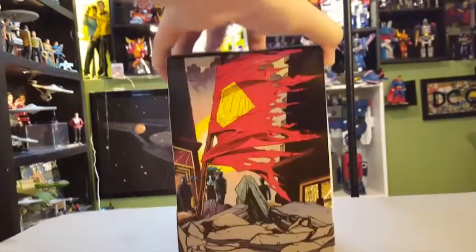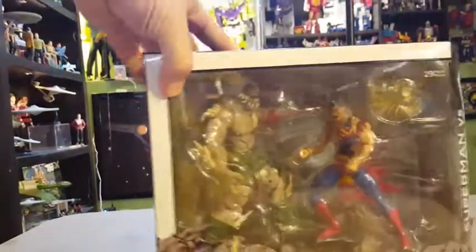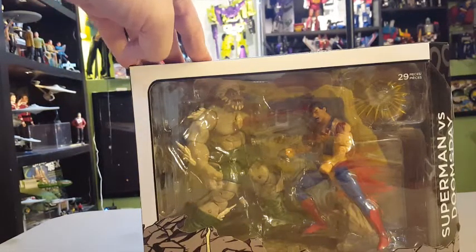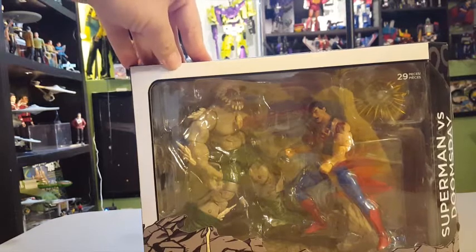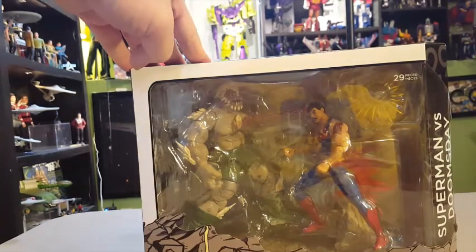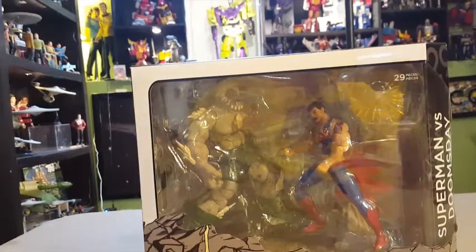That's why I got this. Plus, I really wanted a Doomsday in my collection. I didn't have the patience to do the Build-A-Figure that the Multiverse did a few months ago, just because I don't want to collect a bunch of crappy figures I don't want. So I went with this one, which I think was a pretty good choice. So let's get this guy open.